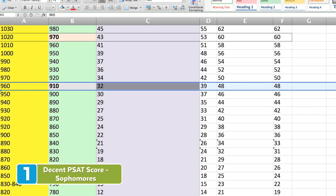So the first benchmark I'm going to talk about is the sophomore benchmark. And the sophomore benchmark for combined scores is a 910. What that means is if you're a sophomore, you want to be scoring at least a 910 on the SAT if you want to go to college. And if you're not, you really need to think about how I'm going to study for this thing no matter what. Now, what does a 910 correlate with on the real SAT?